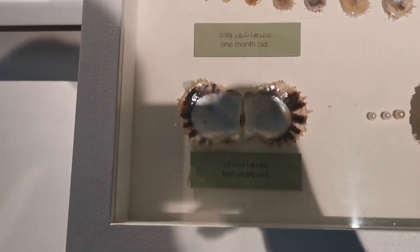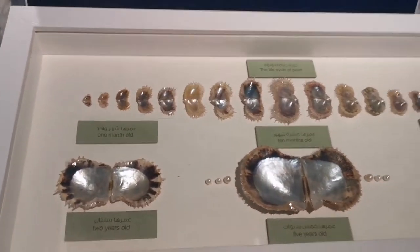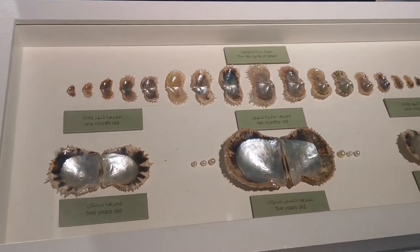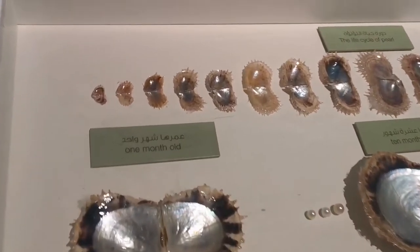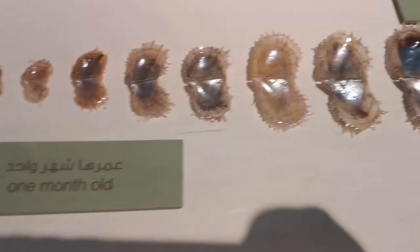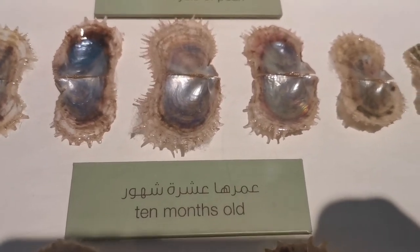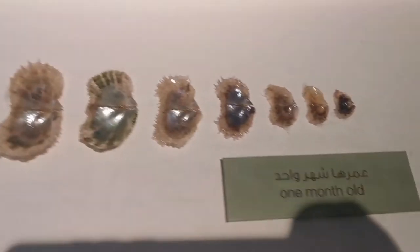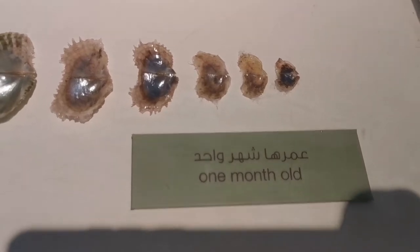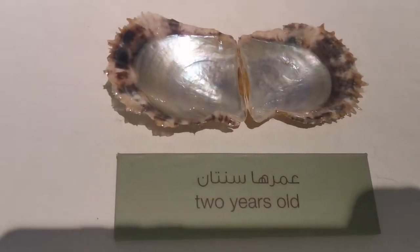Okay, guys. This is the life cycle of the pearl. There you go. So, you have the 1 month old over here. Ayan. So, you have here 10 months old. It'll be like that. And here's the 1 month old. This big is 2 years old already.